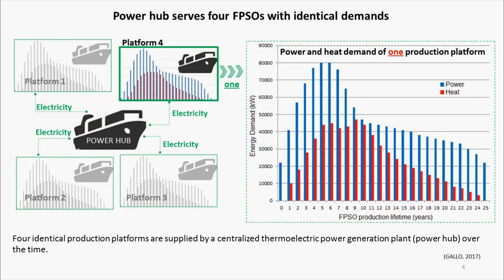Notably, the demand profile of each FPSO may sharply vary over time due to the change in petroleum flow and composition. Moreover, those utilities are normally satisfied by a set of four simple cycle gas turbines with waste heat recovery units. On the other hand, in this work, a power hub is proposed aiming to supply, in a fully flexible way, the electricity required by four identical productive FPSOs.